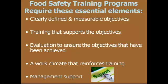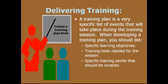The work climate should enforce the training, so the manager should be practicing what they preach. If the manager says you need to wash your hands, then they should be washing their hands. They should be modeling the objectives to you on a regular, ongoing basis. And then obviously all of the management should be on board. All the management should be practicing what they preach.